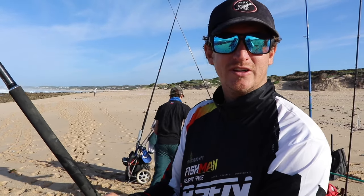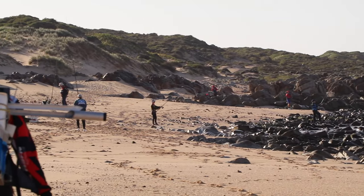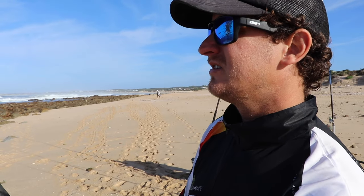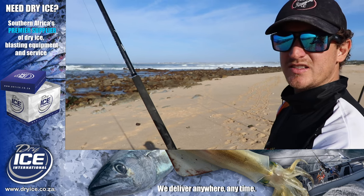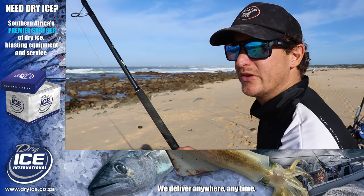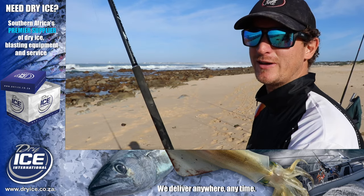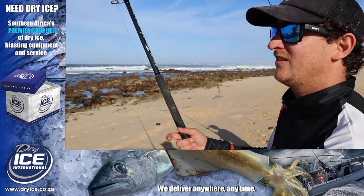Crowded, there's so many people here. I don't know why, but these guys next to us have got a nice big kob already. Just going to see where they're casting. Oh, yes, it's not a lot of space. I've never seen this many people here. Let's just get involved, see if we can also get a fish here amongst them. Otherwise, I'll just move on, find a little spot there, more in the rocks.